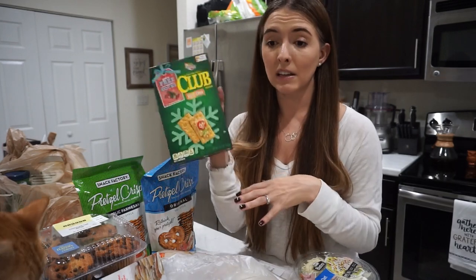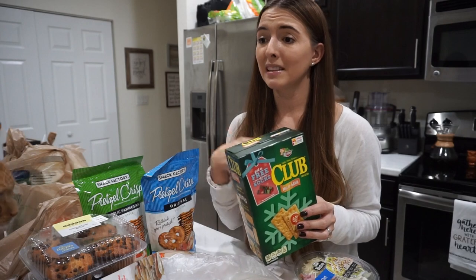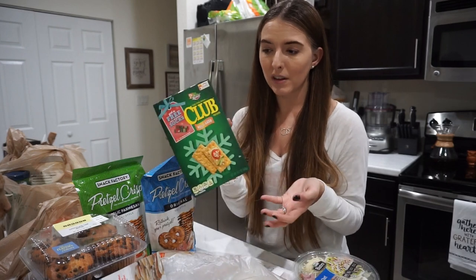We absolutely love having club crackers in the pantry. We reach for them all the time. Joe will grab them, he'll eat them by themselves. We'll have cheese with them. They're just, again, another item that we always have to have because we go through these like crazy.